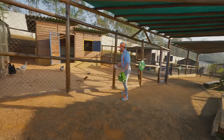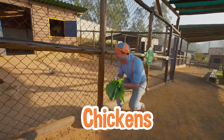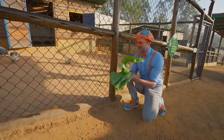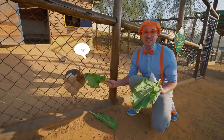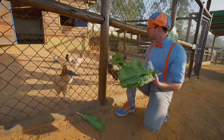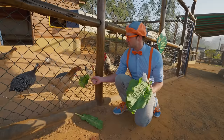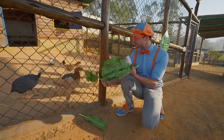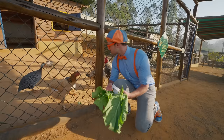Whoa! Chickens! Wow, here you go. Hey, chickens! Here you go, are you hungry? Yeah, these chickens look like they're very hungry. Whoa, what about you? Anyone else? Here you go. Whoa, I actually got special permission to go inside with these chickens. Okay, here, I'll be inside real soon, okay?